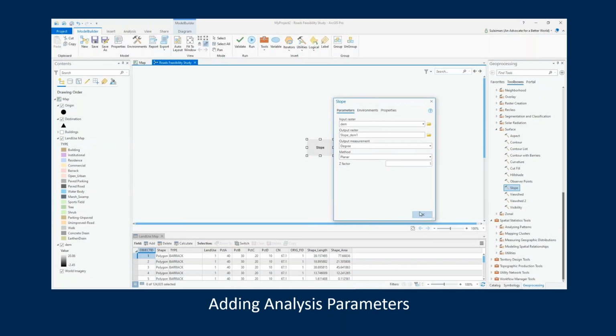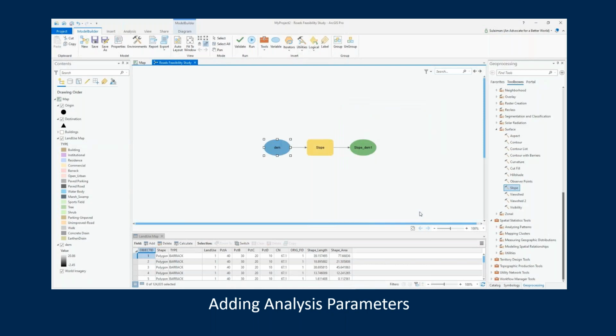So if I click OK here, you should see now it has drawn a process for me. Okay, so it's analyzing the DEM, the output is going to be slope, and the result is going to be slope_DEM1. Now I can also rename this if needed, and I can also run them all together, but I'm just going to run an analysis on the slope icon, or square or rectangle, whatever you want to call it, right? The yellow portion. If we hit run, it's going to update the output, which is in green. Okay, so here we go.